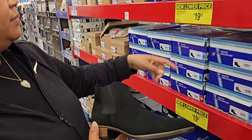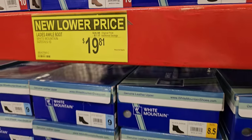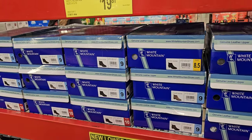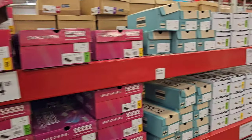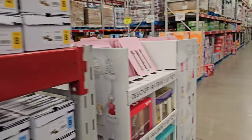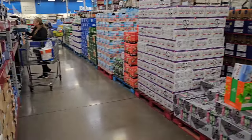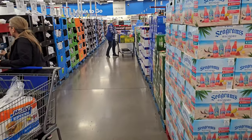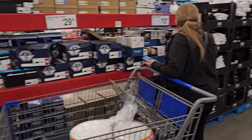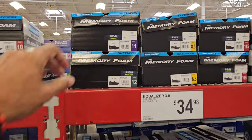These boots are on sale. How much? $19.81. Okay. They got different colors. The suede, tan, and black suede. Let me run to the opposite side. So that's for the ladies. All right, let's see if the guy shoes, since we're showing the ladies, let's show the guys. Any nice guy shoes? No. They got Skechers at $35.98.